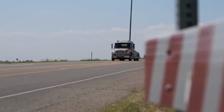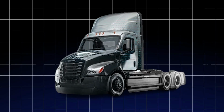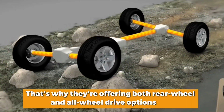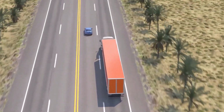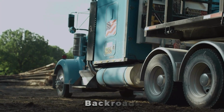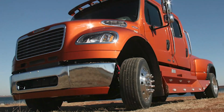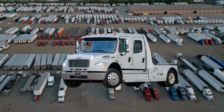But the Pioneer isn't just about raw power and efficiency. Freightliner knows that versatility is the key in the truck market. That's why they're offering both rear-wheel and all-wheel drive options. Whether you're navigating city streets or tackling muddy back roads, the Pioneer has you covered. This kind of flexibility is usually reserved for much pricier trucks, but Freightliner is bringing it to the budget market.